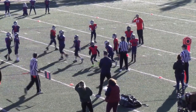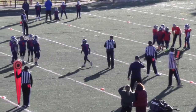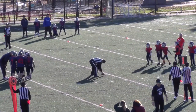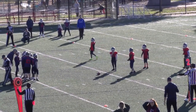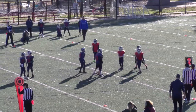Well, they don't take any time getting going here. Chilliwack Giants blue with the ball to start, and they're getting going. There we go. They picked up about 9 yards on the first play there. Good little run for them to get started off with.